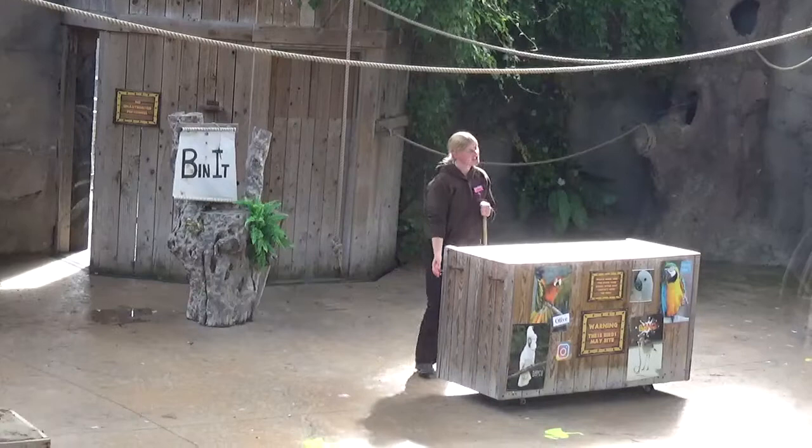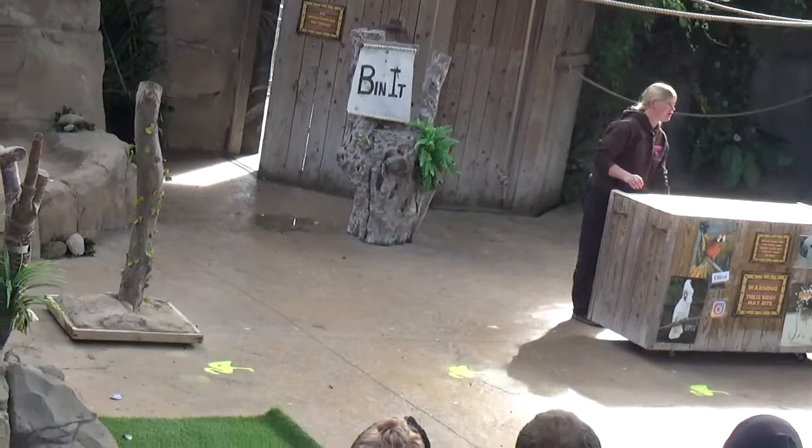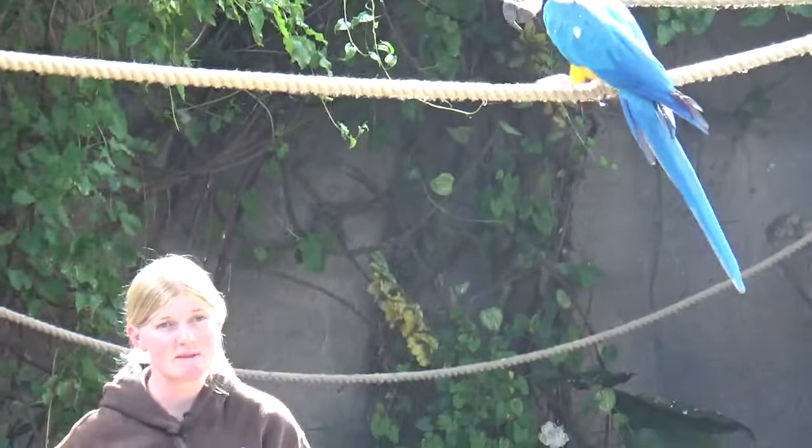Where are you going? He's taking a different route there. Now, this is another macaw we have here at the show. This one's not Sally, it's a completely different macaw. And he's the true chatterbox here at the bird show. So he's basically the best talker that we have.